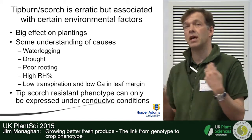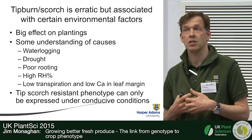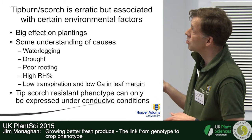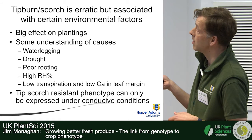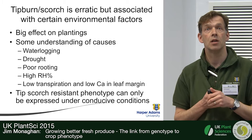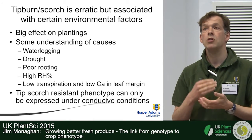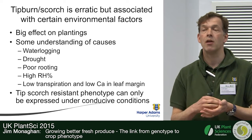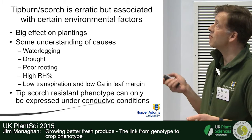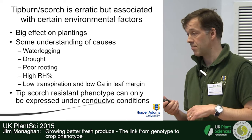And we have some understanding of the causes. It seems to be to do with the flux of calcium to the leaf margins. So any conditions that lead to reduced transpiration, such as waterlogging or drought, which seems slightly counterintuitive, but anything bad really, poor rooting and high relative humidities will lead to tip scorch. Now, if you want to try and breed for that, that means you have to be able to repeatably generate those symptoms. And therefore, the resistant phenotype can only be expressed in a conducive environment.